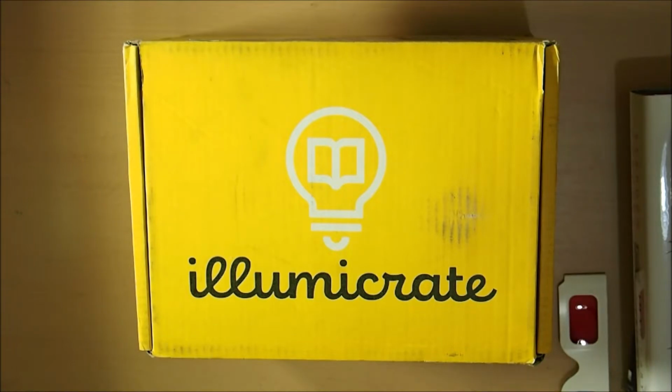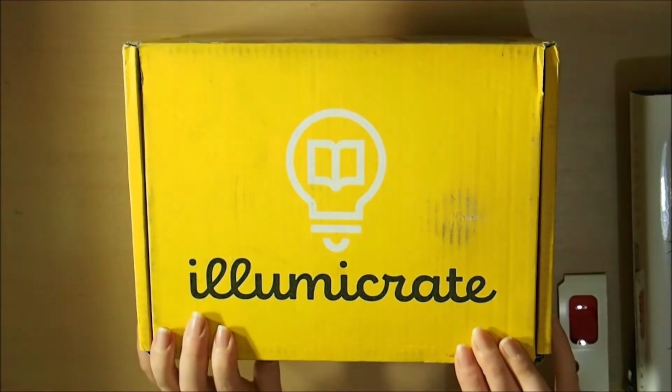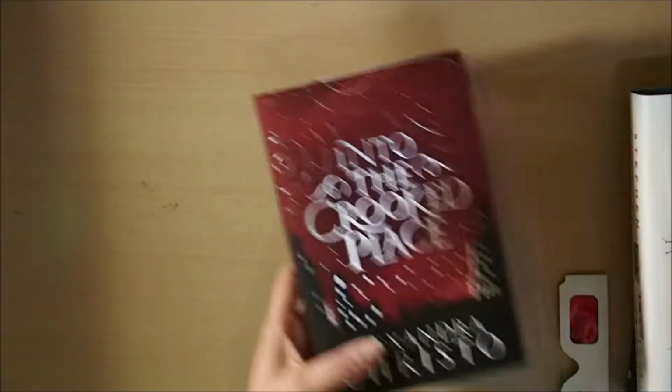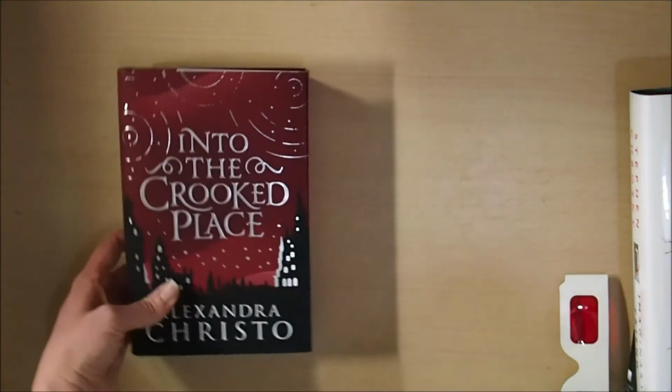So before I go into my Illumicrate unboxing, I want to show you a couple of other books that arrived today. They actually came at the right time when I needed them, because I was feeling quite, and I still am feeling quite down in the dumps today, but I guess we do the best we can with what we're given in life. So I'm just going to lay them out here.